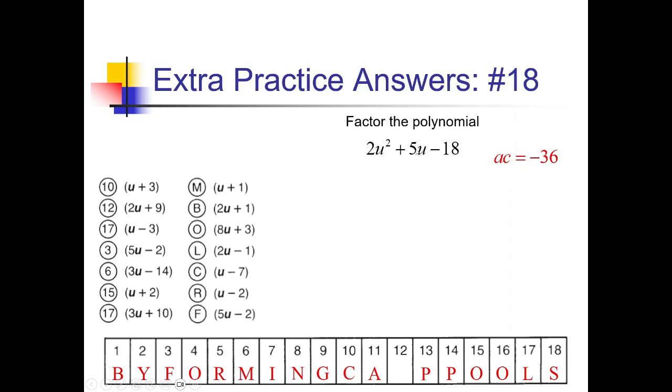So 1 and 36, nope. 2 and 18 doesn't work. 3 times 12, still no good. 4 times 9 will work if I have negative 4 and positive 9. So let me break up 5u into negative 4u plus 9u. Now I'll use some grouping.